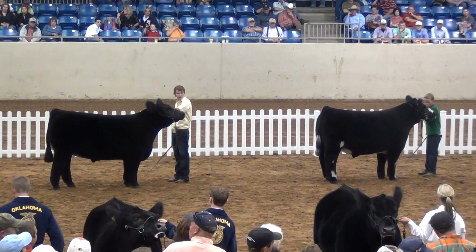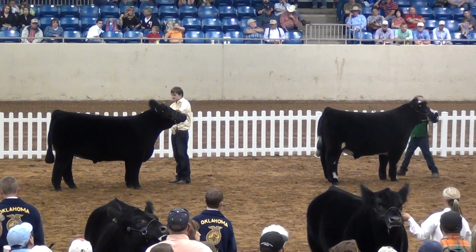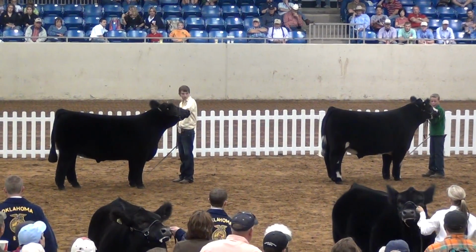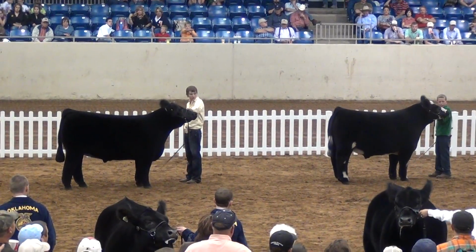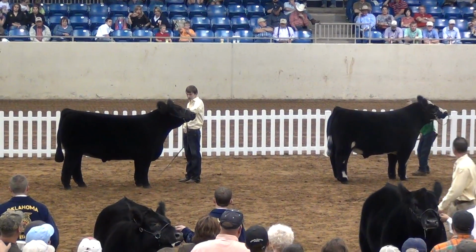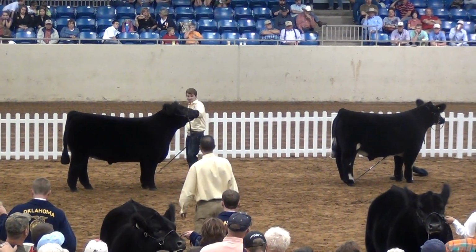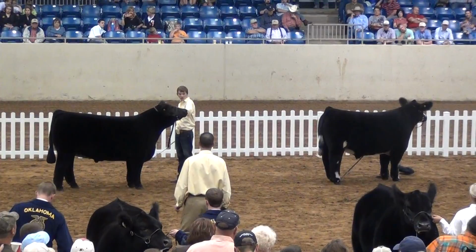And the Bonham steer up front, as I said, got a little more sweep to his rib. Maybe not quite as chiseled through his throat as that calf there in 2, but super, super close. I've made a pick, but I may back up on that. I'm not sure which way I'd go, to be honest. I'm glad I don't have to make that final decision.